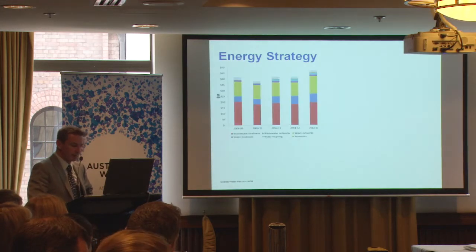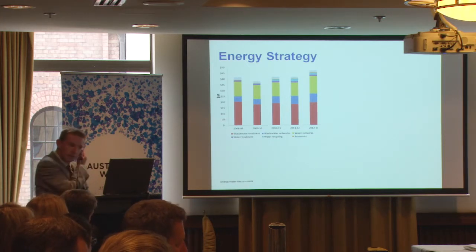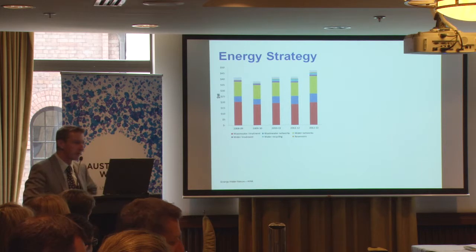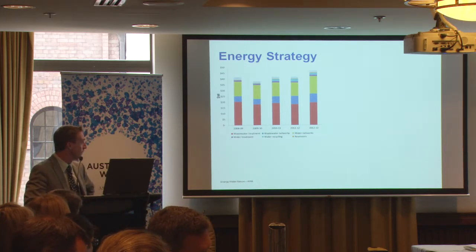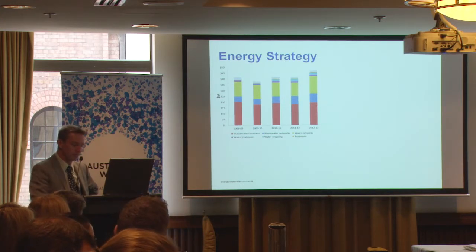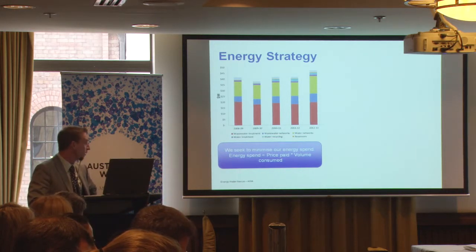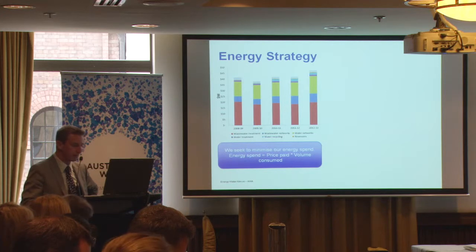So how do we manage our energy cost? First of all, we have an electricity bill of around 49 million a year. That's been increasing, so energy is forefront in Sydney Water's mind. Energy cost is a function of the price we pay per unit of energy times the volume that we consume. So those are the two areas we focus on.